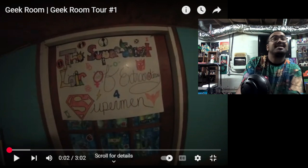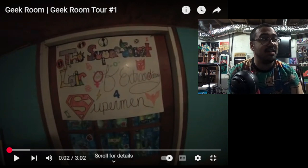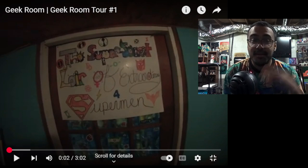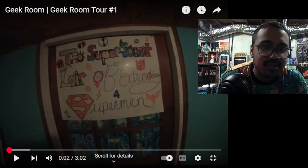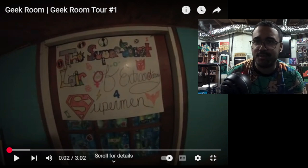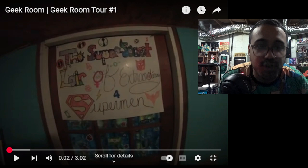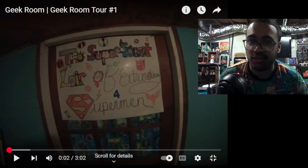I'm going to be pausing this a lot because, gosh, I'm sure I haven't seen any of this stuff in years. I'm sure a lot of it's sold. But here, we're off to a great start seeing the original Geek Room sign that Andrew did. The super secret lair of extraordinary supermen. We have logos all over the place.